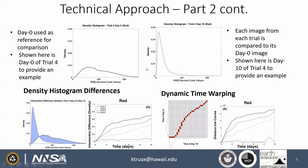On the top row, a histogram of an image taken before treatment, what we often call a day 0 histogram, or control for the trial, is shown on the left. A histogram of the image taken after the completion of the full treatment experiment, or 10-day histogram, is on the right. Both images are the same moss sample used throughout the experiment as trial 4, the one with the highest contamination level in the experiment.